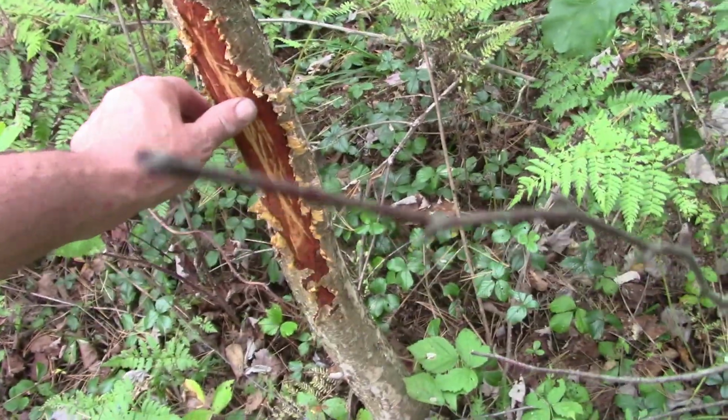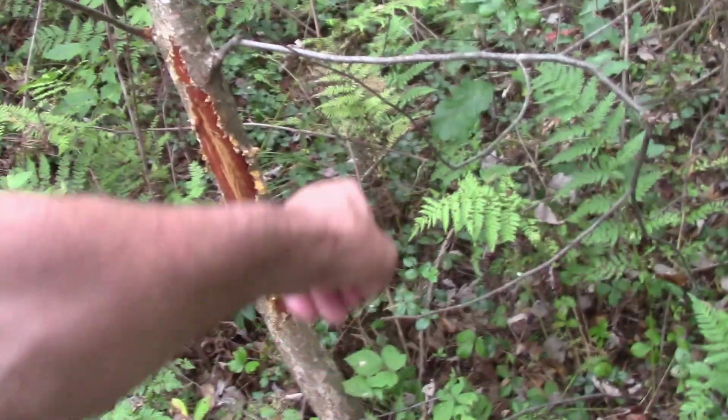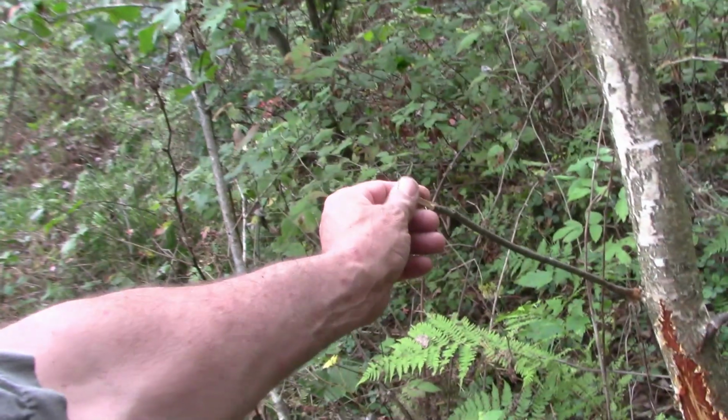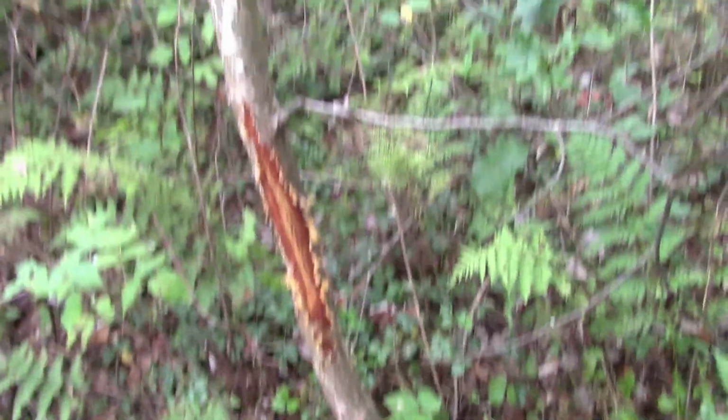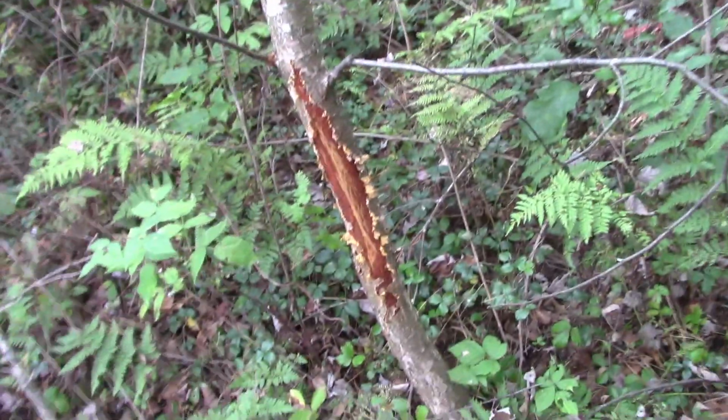That rub, actually, even though that's good sign, feels dry, and the branches that are broke off look like they were broken off a couple weeks ago, not right now. So that's not fresh sign. I want to find fresh sign.